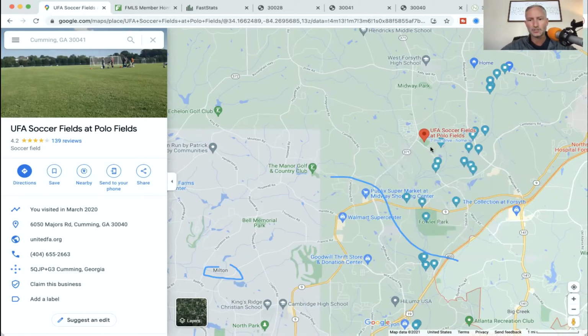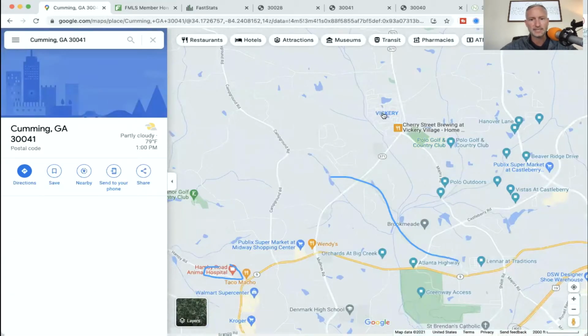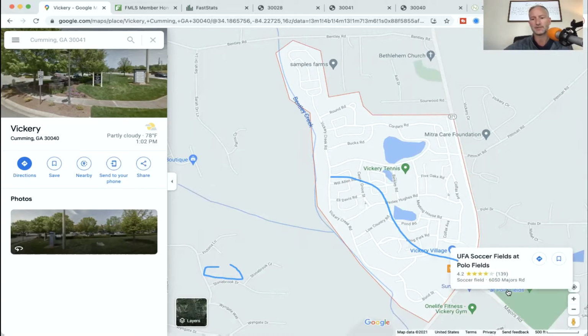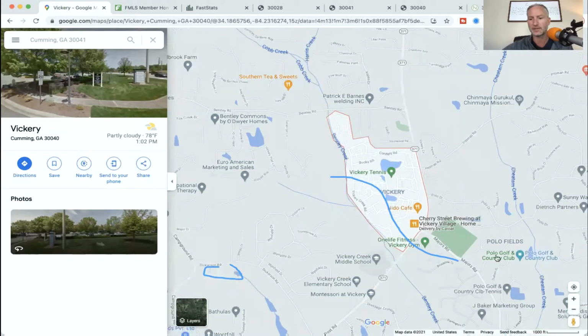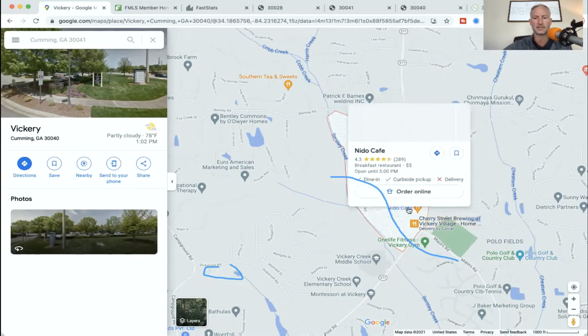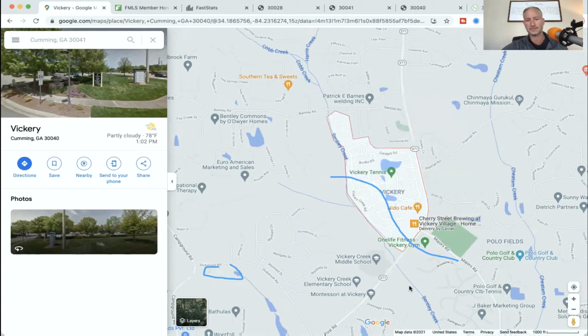And then close to Polo over here, you'll hear about this area called Vickery, the Vickery Village. And so this is another live, work, play kind of development, tons of bars and restaurants and shopping and residential area. It's right across from the soccer fields at Polo, which back up right to the Polo Golf and Country Club. And then inside of there, you have Cherry Street Brewing Company and a lot of others, Nido Cafe. Those are some very popular places in the area.